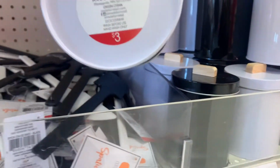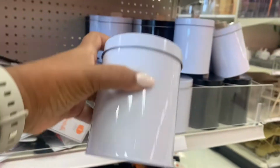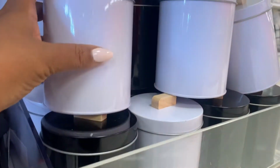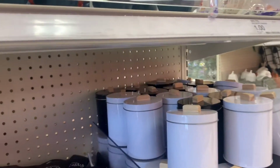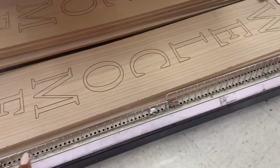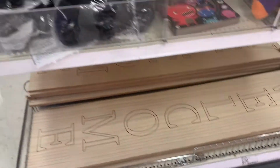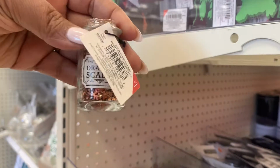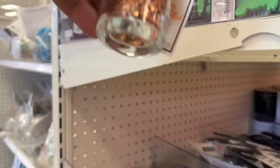I got these cute little metal containers, canisters for $3. I got a new white and black. And of course, all these pumpkins here. These are $1. And these ceramic ones are $1 as well. I think we've seen this big sign before, a welcome sign for $5 DIY. These little... What are these? I don't know. Oh, glitter.